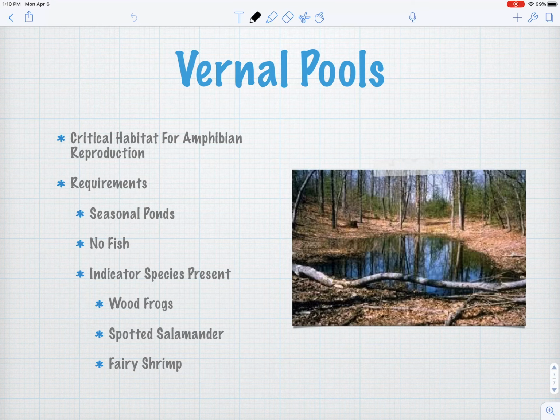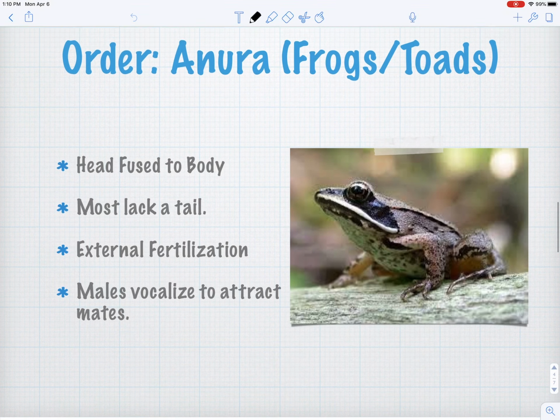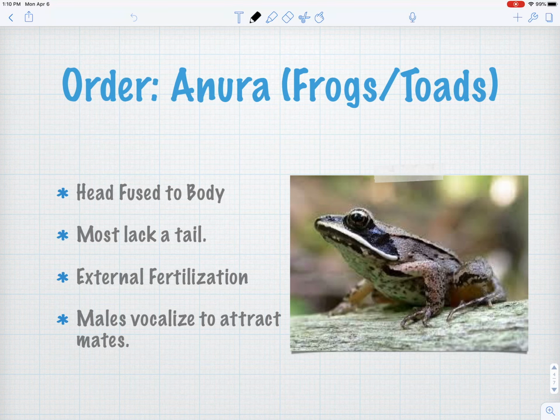A little later on, your assignment is going to be to pick one of these species, do a little bit of research on it, and answer some questions about it based upon your research. That's a vernal pool indicator species profile assignment for today. Briefly though, let's look at the different orders of amphibians we have here in Maine, and after break we'll look more deeply at this and we'll learn how to identify them.